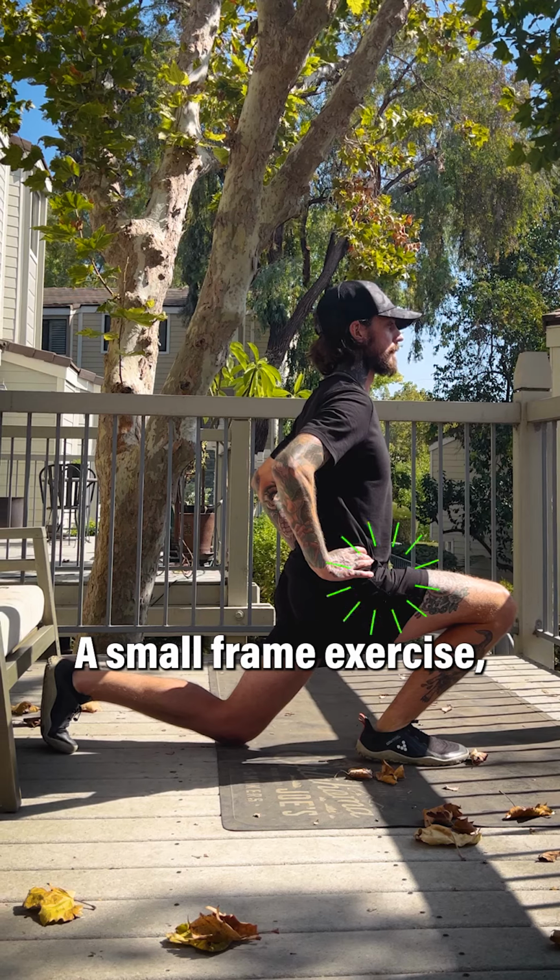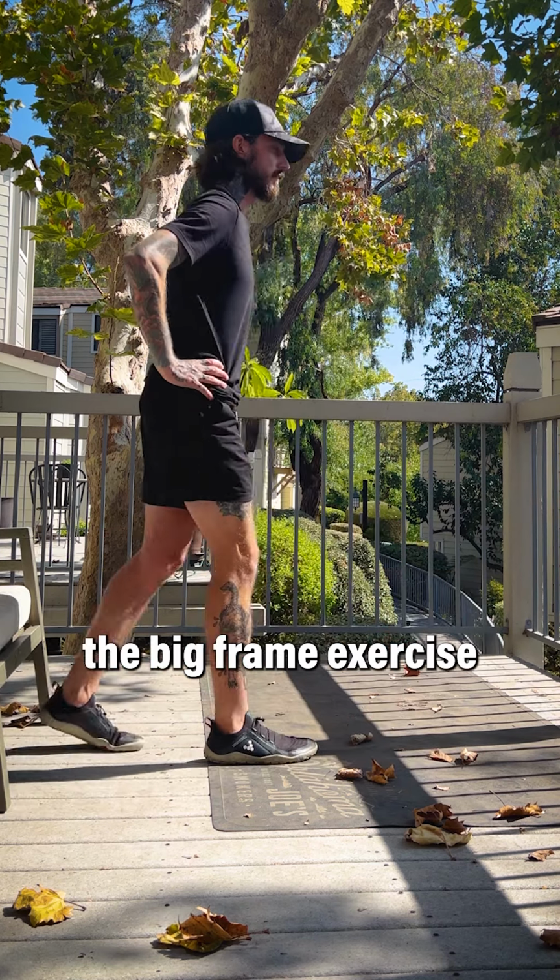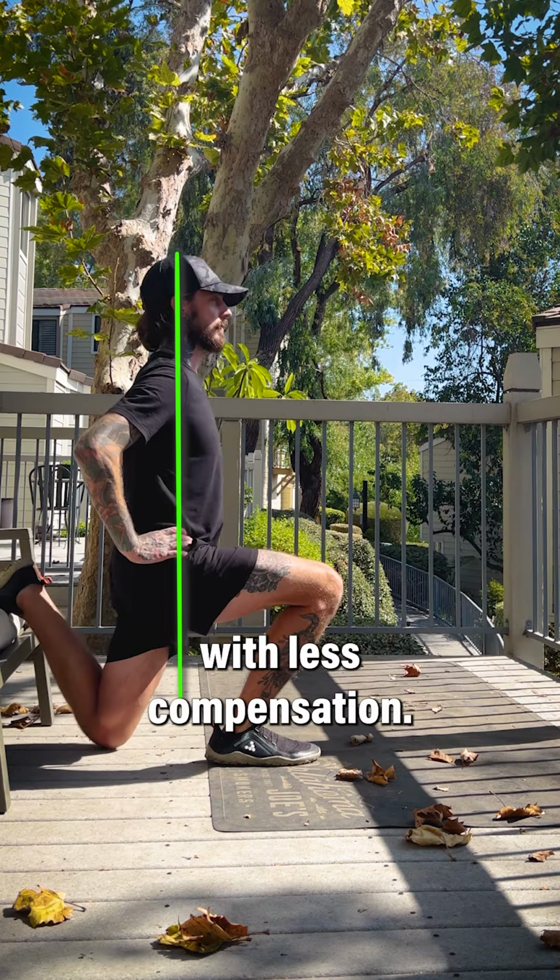A small frame exercise, like a kneeling hip flexor stretch, can set up the big frame exercise for being more functional with less compensation.